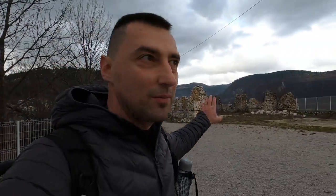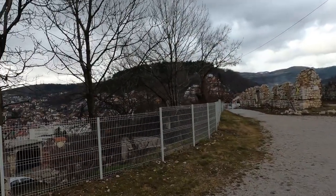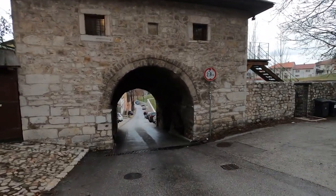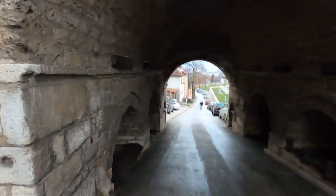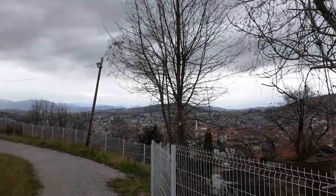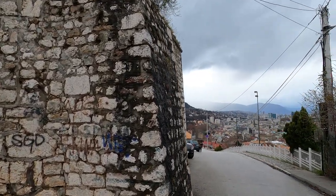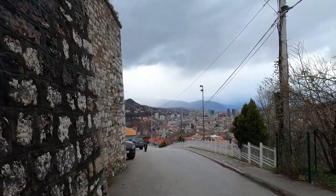During the medieval times, there's some... I'm not sure what that was there, but that's one of the parts of it. This whole area of the city was fortified. There's quite a lot of remains of these stone walls that are built and still remain throughout the city. Some of them are still used, and some are just out in the open, still there.